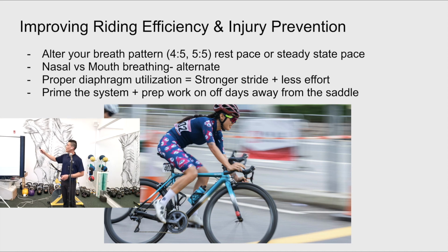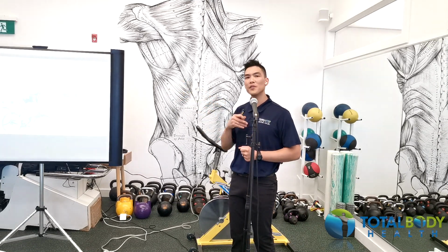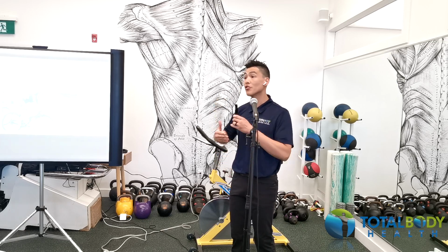It will be a bit challenging at first, especially if this is a breathing pattern that you have not practiced, and you may feel a sensation of breathlessness, like, crap, I need to take another breath in. But I find if you just hang on there and fight through the mild discomfort, typically about 30 seconds to a minute later, your body will start to regulate.